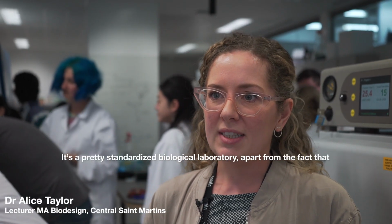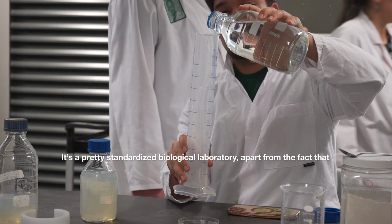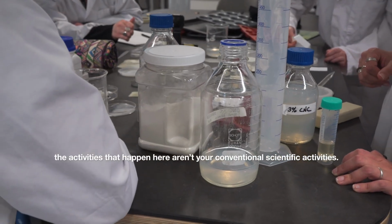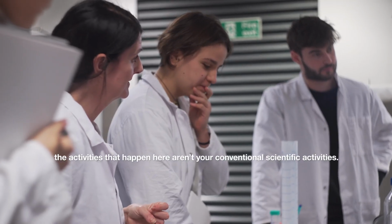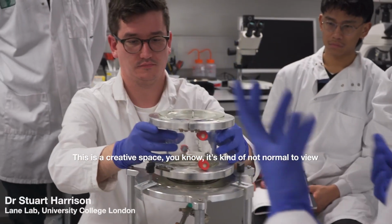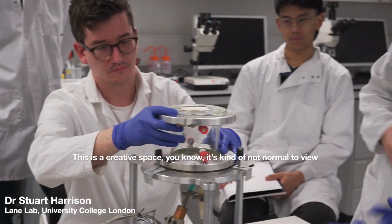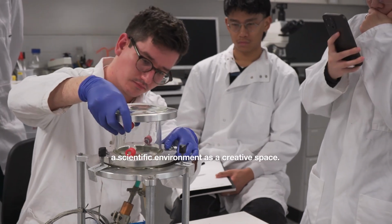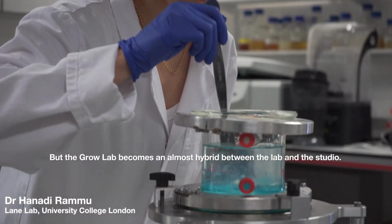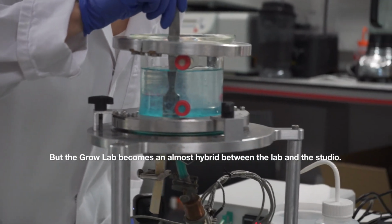The Grow Lab is a really interesting space. It's a pretty standardized biological laboratory, apart from the fact that the activities that happen here aren't your conventional scientific activities. This is a creative space. It's kind of not normal to view a scientific environment as a creative space, but the Grow Lab becomes an almost hybrid between a lab and a studio.